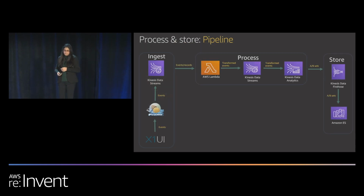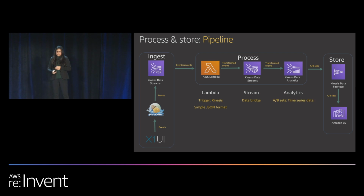So now we designed our process to look like this, wherein we have a Lambda that gets triggered by the Kinesis data stream, and it converts it into a simple JSON format, puts it in another Kinesis data stream, which is called the transform stream. And then from there, the data is picked up by the Kinesis Data Analytics, and the time series data is generated. And this is how our entire process and store pipeline looked like.